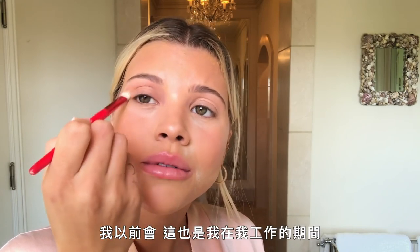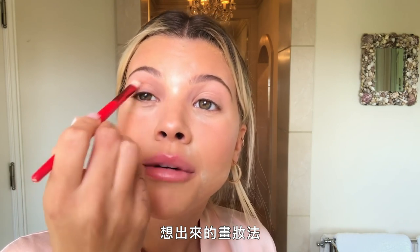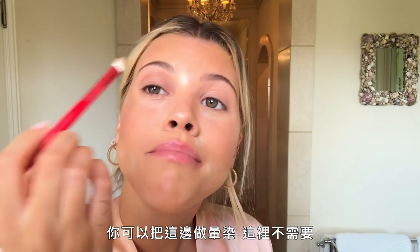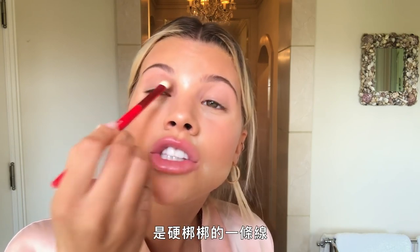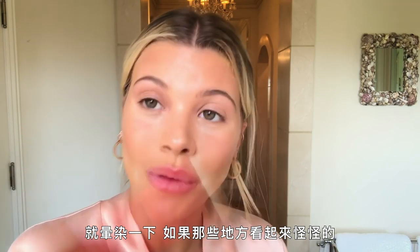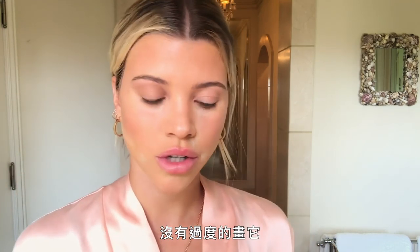This is something I also figured out along my career of doing my makeup. You can blend this up. It doesn't have to be this solid line right here. Just blend. If something doesn't look right to you, keep blending. You can see a difference. It's just kind of like, not trying too hard.